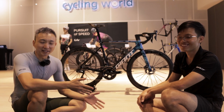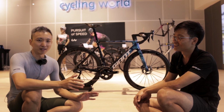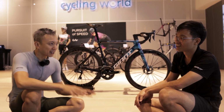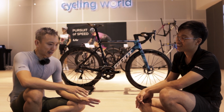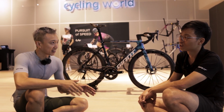Okay, so I'm done with my ride, and I've got Owen here, who is from Tay Junction, and he will tell me more about the bikes that I've just tested. Now, Owen, just now I tested both the Propel as well as the TCR. Let's start with the Propel because that's the first bike that I rode on, and I have this very weird feeling when I was on the Propel and I tried to accelerate.